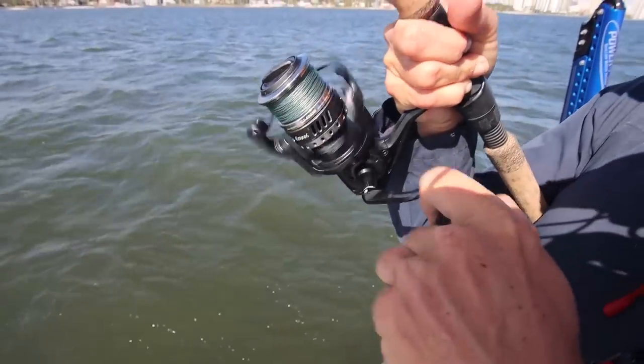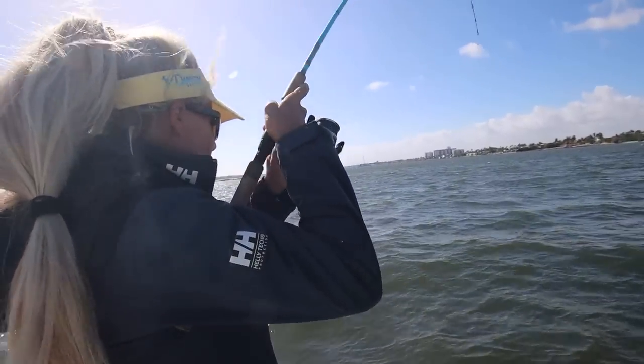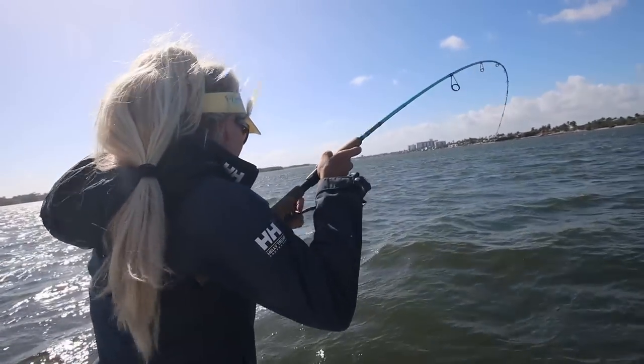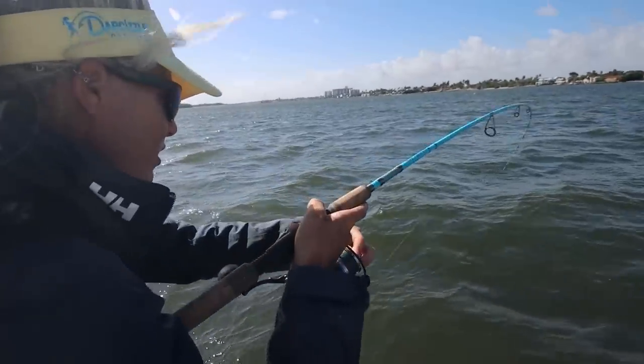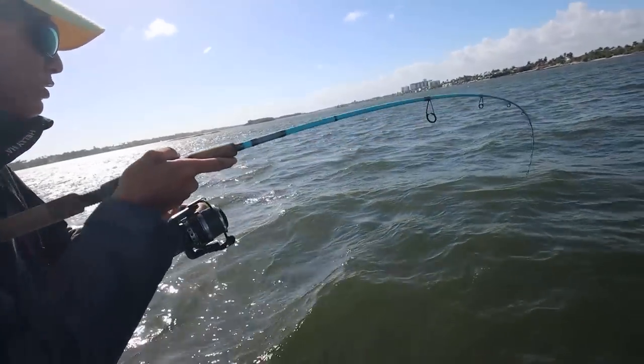Fish on. Yeah, we got a fish. I want a net. Whoa, dude, what do I have? It's not fighting like a jack. Back off the drag a little bit here, because I was just set up for fishing docks. We're just moving spot to spot, guys.